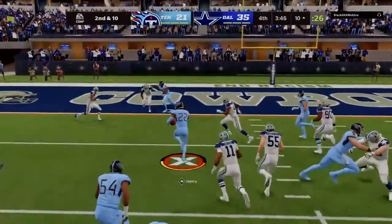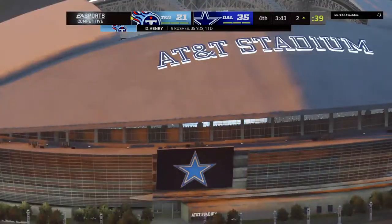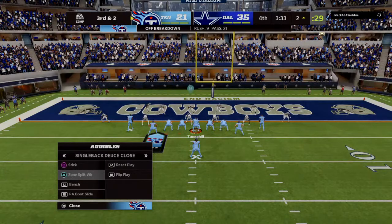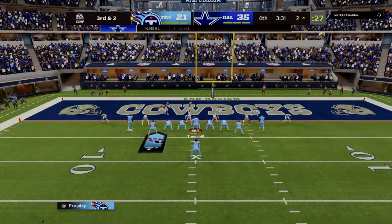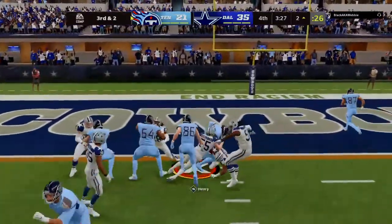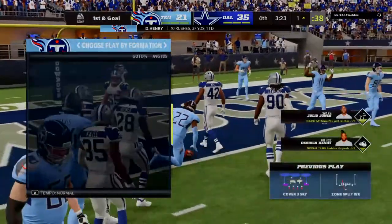On the counter, it's Henry. And he's going to battle his way down right around the 2-yard line. That'll leave them with a 3rd and 2 coming up. They got 8 yards there. They'll run it again with Henry. And he'll be taken down, but he does have first down yardage.